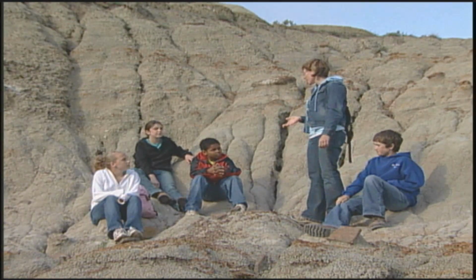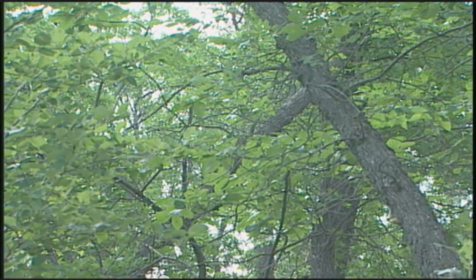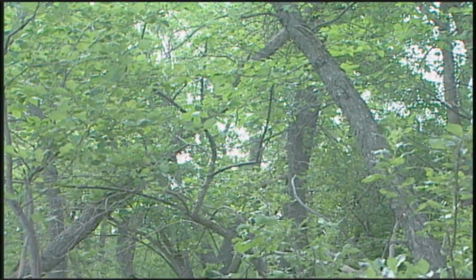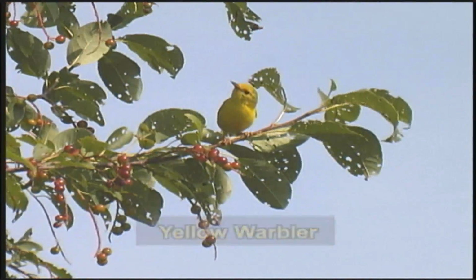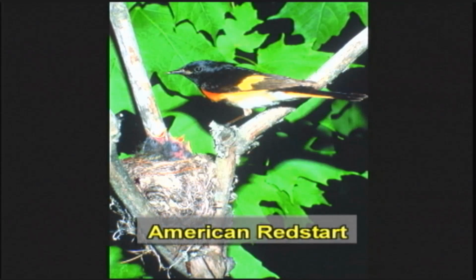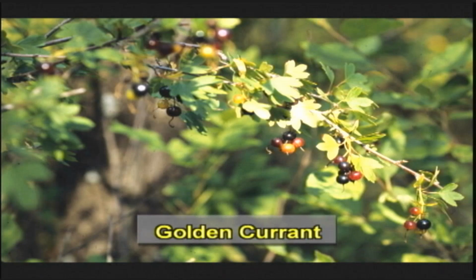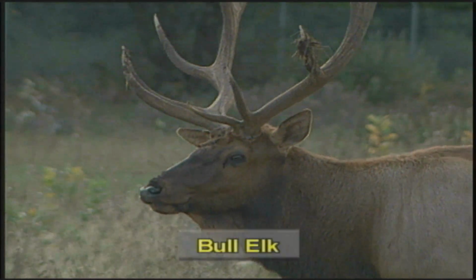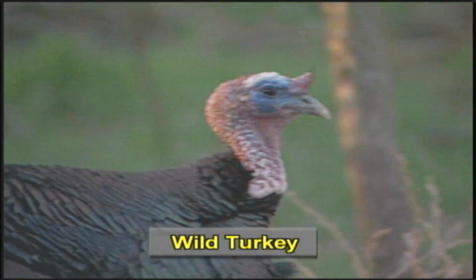Woody draws provide habitat for animals that otherwise would not be able to live in the Badlands. Woody draws are an oasis for wildlife. In the Badlands, they're made up of deciduous trees, primarily green ash, but also box elder and elm. They provide cover for many birds that build nests in trees, including the yellow warbler, black-headed grosbeak, lazuli bunting, American redstart, and downy woodpecker. Bushes like juneberry, American plum, currant, and chokecherry produce fruits used by birds and mammals for food. Elk, deer, and turkeys use woody draws to escape from summer heat and the harsh winds and snow of winter.